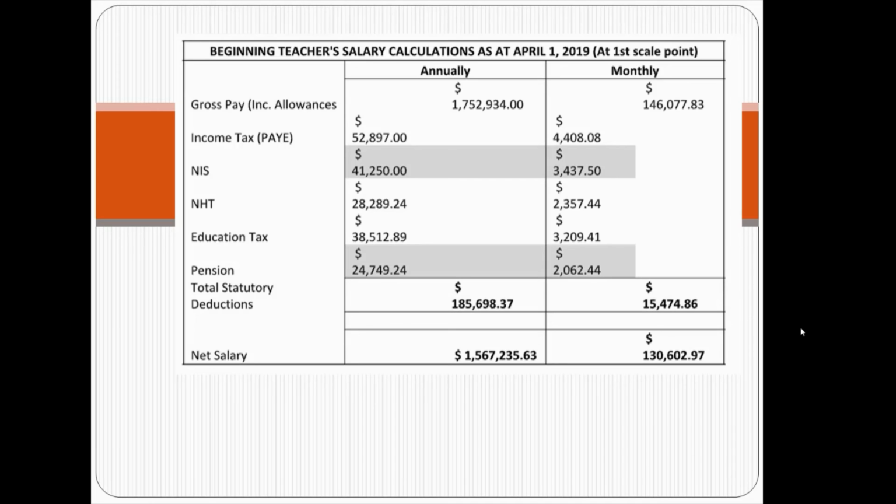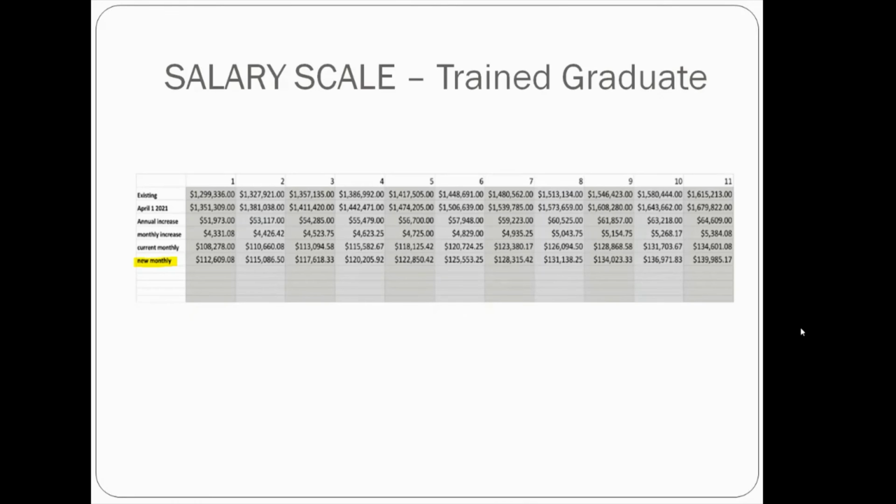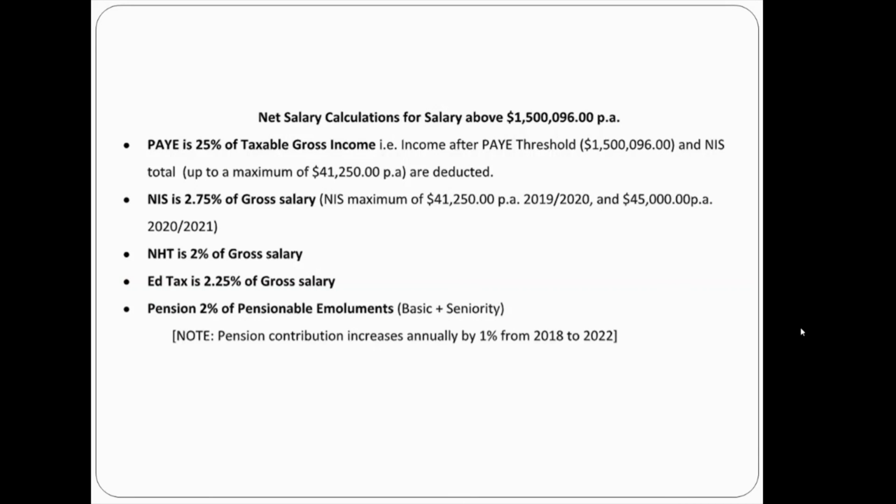Now, when you move up the scale, so let's go back. So that's year 1. So when you go up the scale, because tax is a percentage, when your salary increases, so will the tax you pay. So your deductions will increase as well. So don't think that the taxes that you are being deducted now will be the same next year. As your pay increases, the tax will increase as well. And it's always the set percentage until renegotiation time.